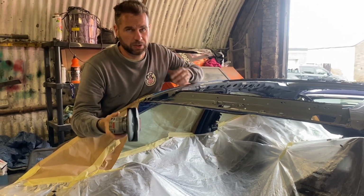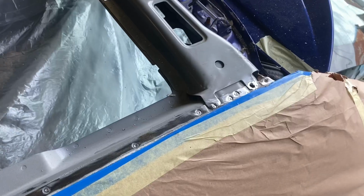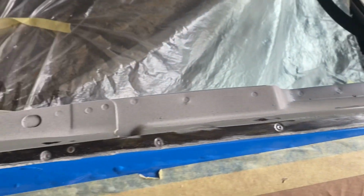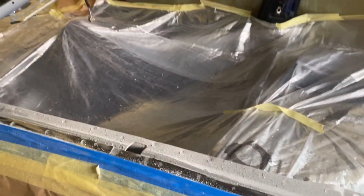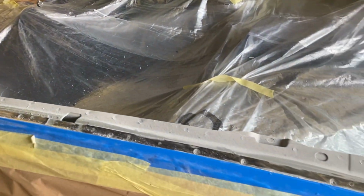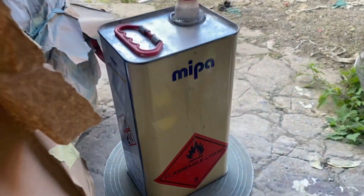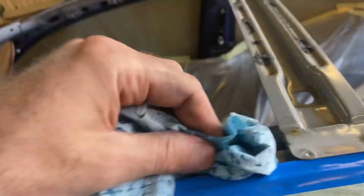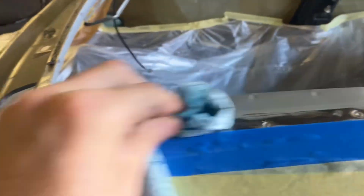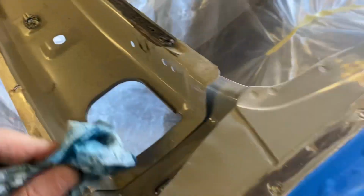Obviously safety first, goggles, but what we're doing now is keying the surface up so we get a really good bond. Just now keying up the outer rails, ready to put the middle bar back on, clean off all the old excess glue, getting closer now. So now we're all cleaned up and keyed up and blown off, using some Meeper panel wipe degreaser, just to make sure there's no debris or anything that's going to affect the bond when we apply the glue. I'll show you the glue later, what we're using.